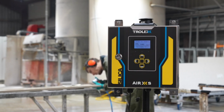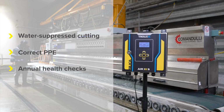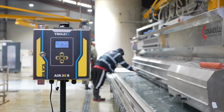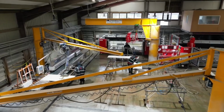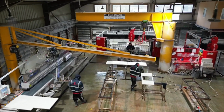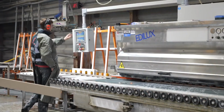The WFF is promoting best practice. That includes water suppressed cutting, the correct PPE and annual health checks. They're the 3 key areas that we would really promote and ask the membership to follow. As we see greater use of the CNC, the wash down before shift and at end of shift is a very good way of clearing through and making sure the working area is kept to its optimum.